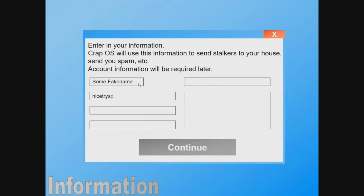So fake name, nice try spammers at melanator.com, 69 Fort Way, Northwest Hallam, Michigan, 420-66-6969, credit card number because I can. I entered all fake information because I was too lazy to enter in my real information. But as you can see, I'm a really fast typer.